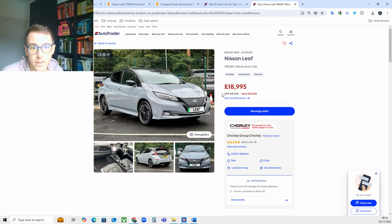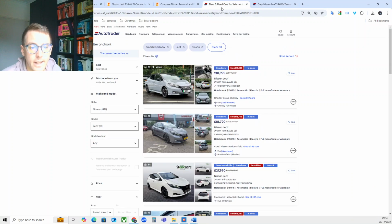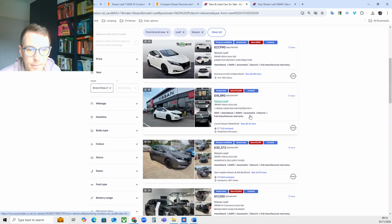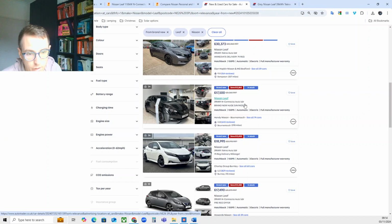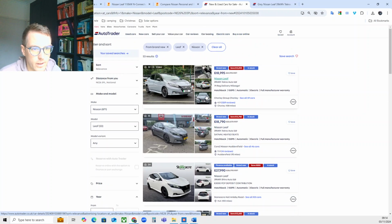So there's loads of these. This is an example from Chorley over in Lancashire, but it's only a 2-hour drive from the northeast if you wanted to do that, maybe 3. But there's loads of them going with a lot of money off, or at least a couple. This one's in Huddersfield, that one's in Chorley, all around Wakefield, etc. So they're really trying to shift these cars and get them out because, as I say, it was becoming less fashionable to buy them anyway.